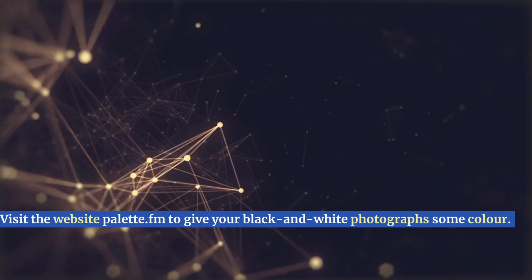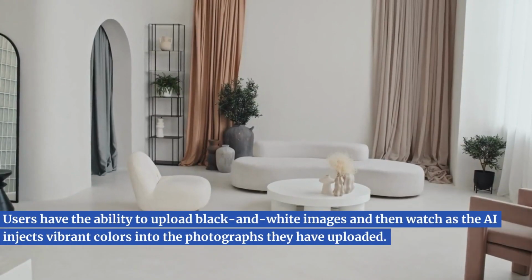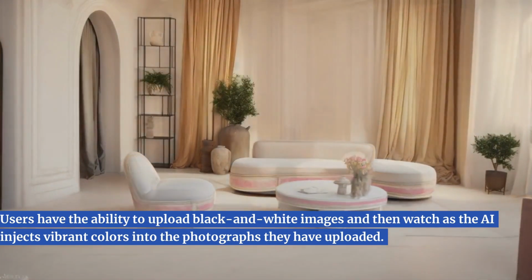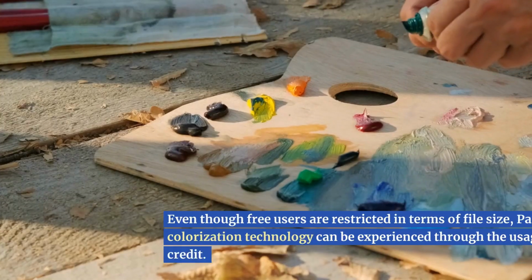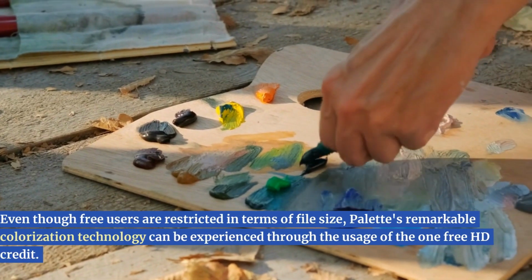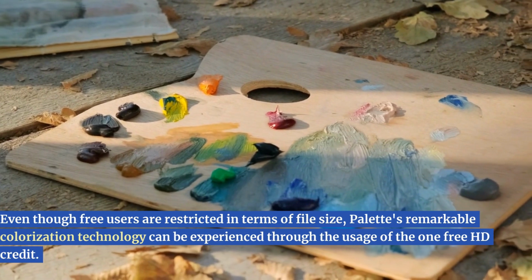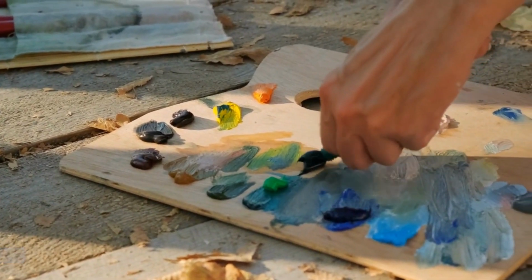Visit the website palette.fm to give your black and white photographs some color. Users have the ability to upload black and white images and then watch as the AI injects vibrant colors into the photographs they have uploaded. Even though free users are restricted in terms of file size, Palette's remarkable colorization technology can be experienced through the usage of the one free HD credit.